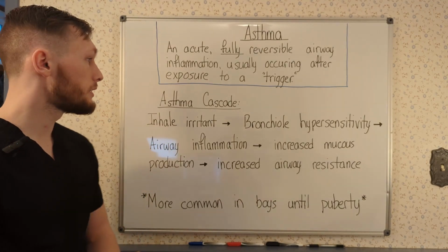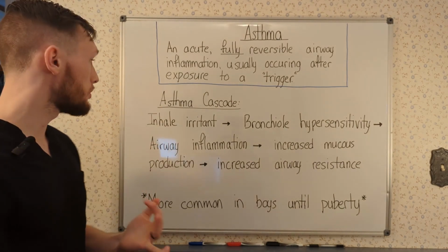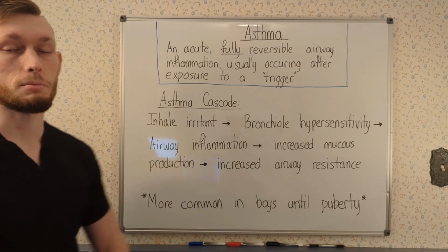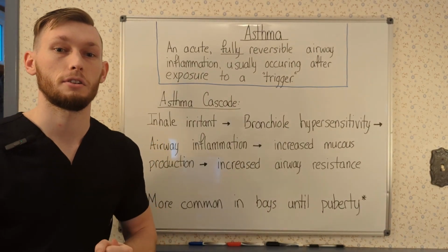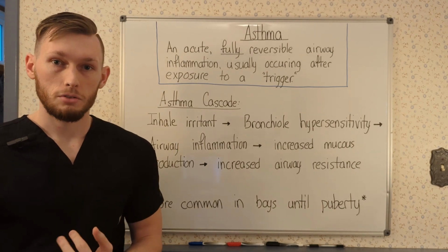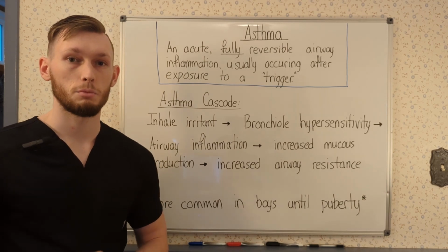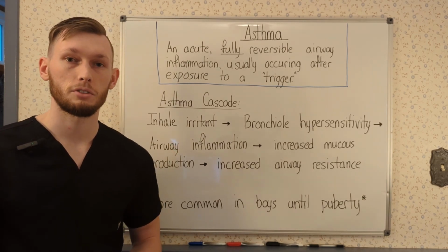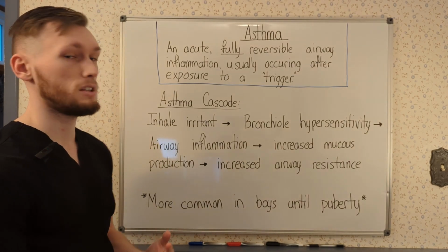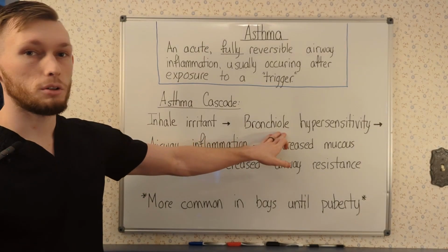So we're going to just jump right in and talk about what actually causes these problems with asthma. So first off, to have an asthma attack, we need some sort of irritant, something that's going to irritate the airway and cause all of our problems to begin with. Most people, this is going to be either exercise or some sort of airway pollutant like cigarette smoke or pollen or an environmental allergen, something that irritates these lungs, and they're going to have a hypersensitivity reaction to it. So we inhale an irritant, and then we have this bronchial hypersensitivity.